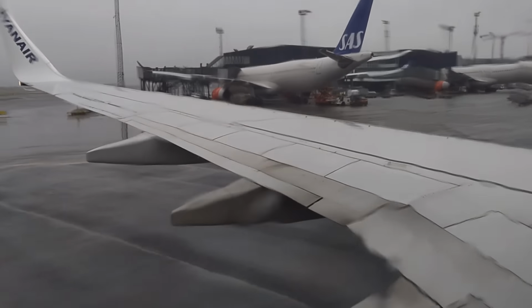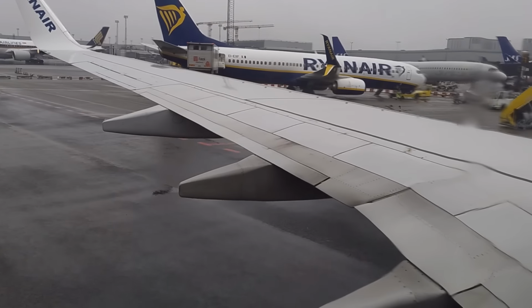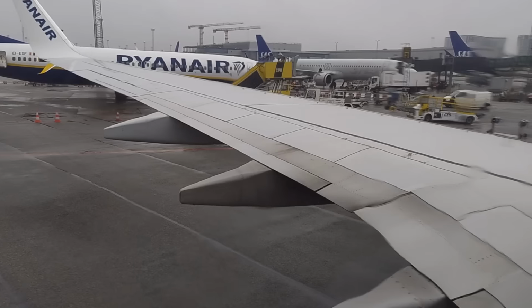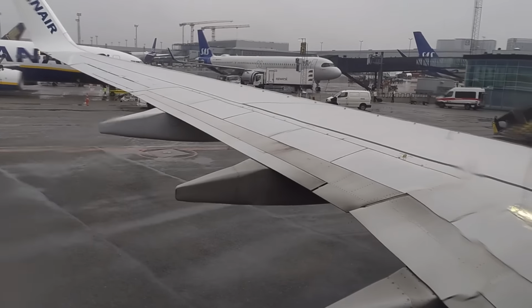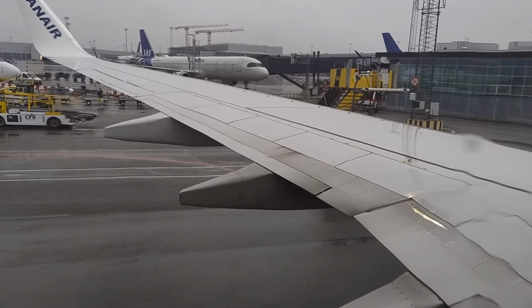Ryanair park at the far end of the terminal, and it's a very long walk to exit the airport. And finally, we pull into our gate at the terminal. Once off the plane, I bought a train ticket to the city, 3 zones for 30 Danish kroner, or £3.40.